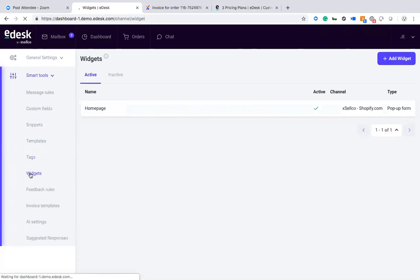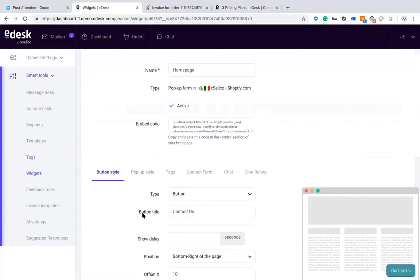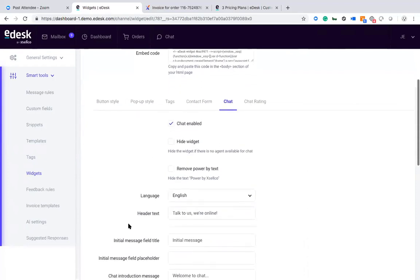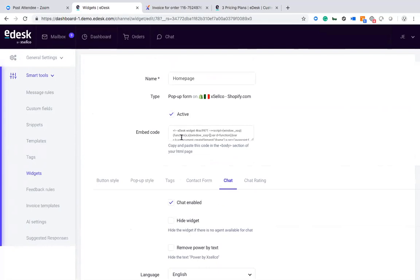We also have widgets. So this is really good for web stores, essentially Shopify, Magento, PrestaShop, WooCommerce as well. We do have a chatbot. So if you want chat functionality on your website, it can be done really easily here. We'll design how the chatbot looks, the button style, the pop-up style, the actual content of the message when a customer opens it up. We can have then the language of the chat as well, the header text. And once we're happy enough with the design, a snippet code will be generated which we install into the body of our website.